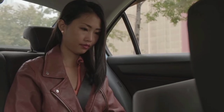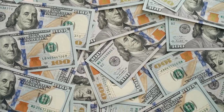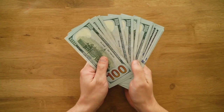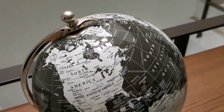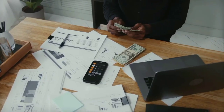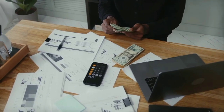You don't need any prior experience to get started with this. This method is completely free, which means that you don't need to invest any money in the beginning. Also, this method is available worldwide, so it doesn't matter where you are from. You will be able to make money with this method. All you need is your smartphone or your computer to start earning money every day with this method.